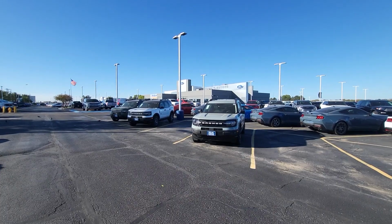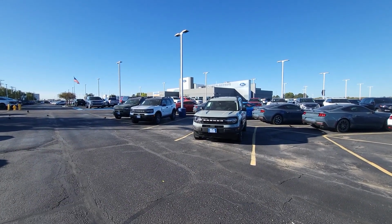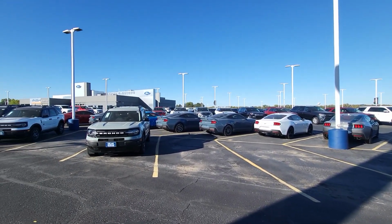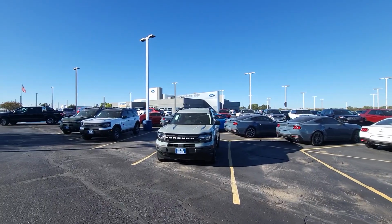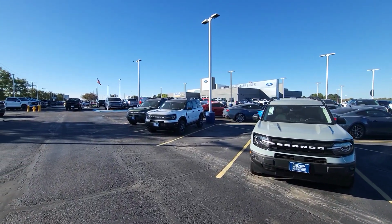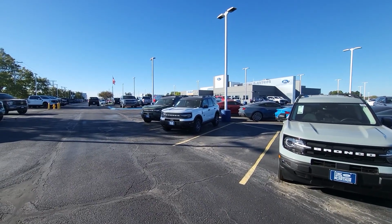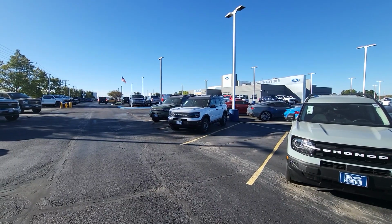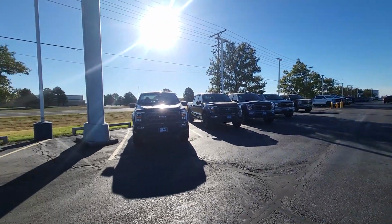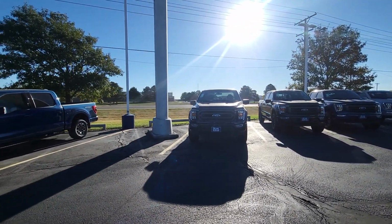So if you're wanting a Badlands edition, got a couple of those. Got an Outer Banks, Heritage Edition, and I think there probably must be some more somewhere else. We do have that really Robin's Egg Blue Heritage Edition as well in stock. And we ordered a Black Diamond appearance, or Black Diamond off-road package that should be showing up anytime now.